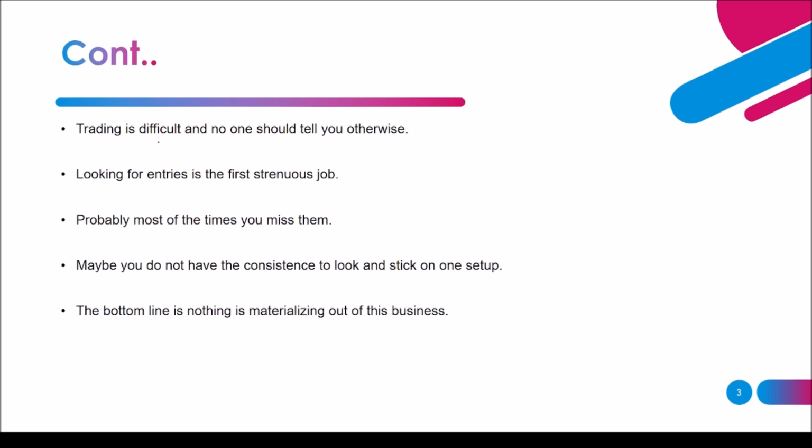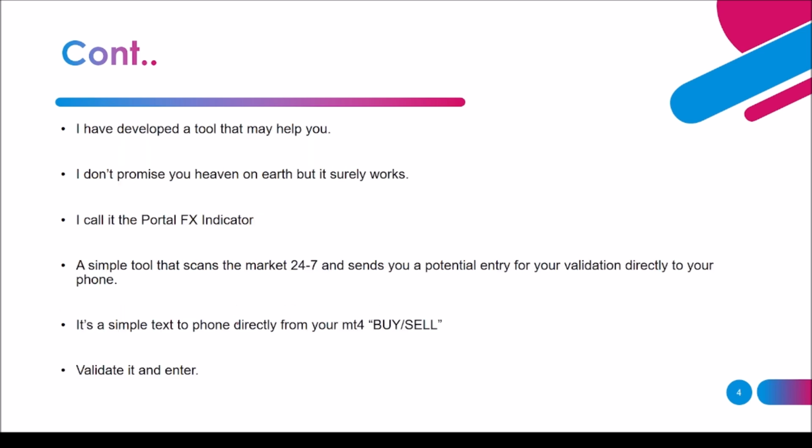So trading is difficult and no one should tell you otherwise. Looking for entries is the first strenuous job. Probably you are working a 9 to 5. You need to actually be in front of the screens, looking for entries. Probably most of the time you miss them. Maybe you don't have the consistency to look and stick to one setup or a series of setups. But the bottom line is nothing is materializing out of this business. You really love trading, but nothing is coming out of it.